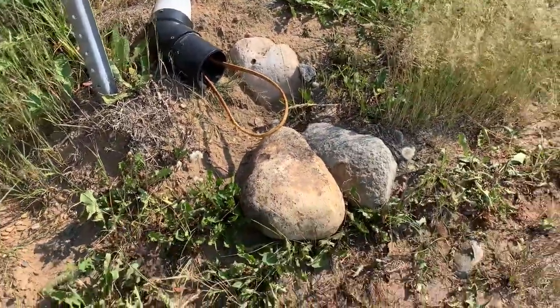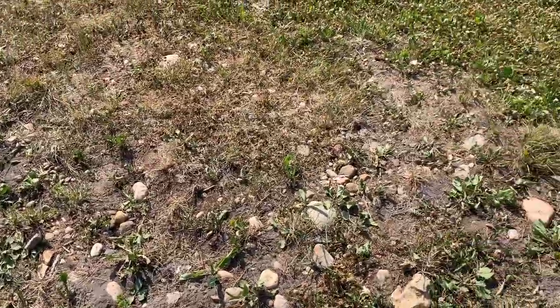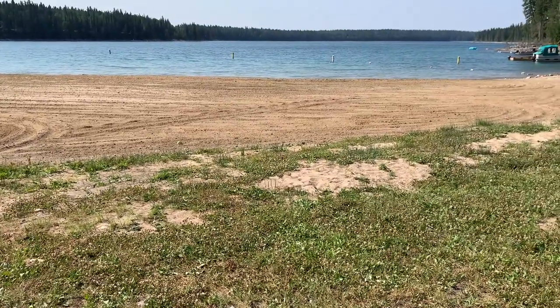When you think about where the water was coming out, and then take a look back down to the beach, you can see exactly how far that water has disappeared, way, way back there.